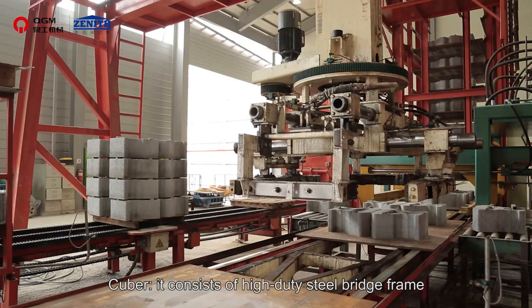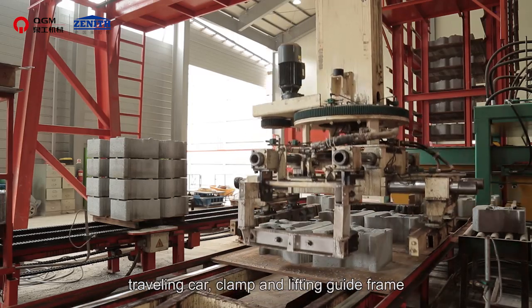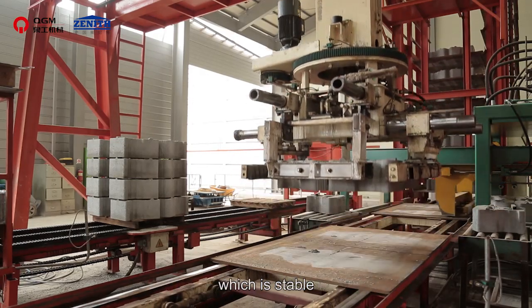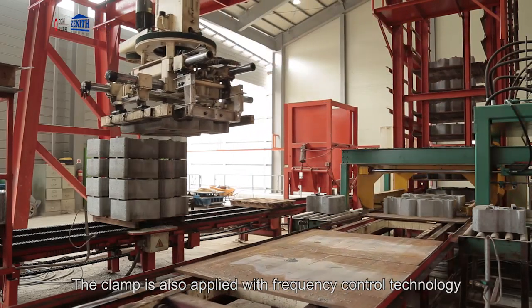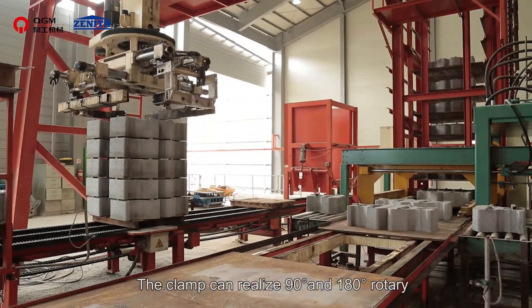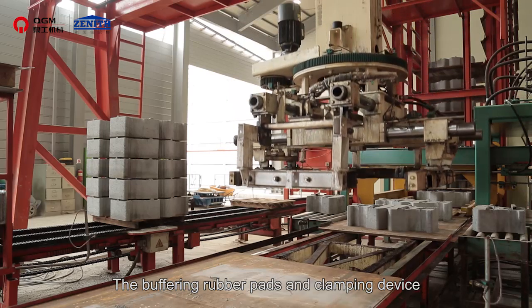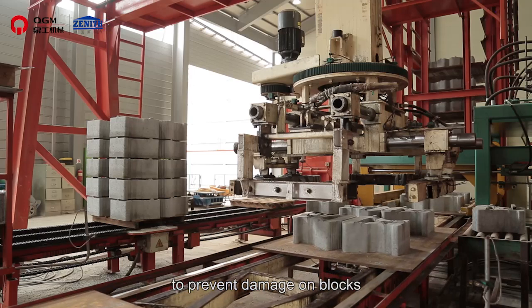Cuber. It consists of a high-duty steel bridge frame, traveling car, clamp and lifting guide frame. The rotary of the clamp is driven by a reducer, which is stable. The clamp is also applied with the frequency control technology, and the speed is controlled by program. The clamp can realize 90 degree and 180 degree rotary. The buffering rubber part and clamping device are attached on the clamps of the stacker to prevent damage to blocks.